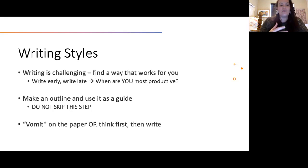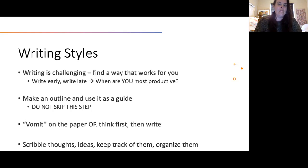After that outline, you can do a couple of things. You can either vomit on the paper, so write whatever you're thinking, or think first and then write. Again, figure out what your style is. Scribble thoughts and ideas, keep track of them, organize them.